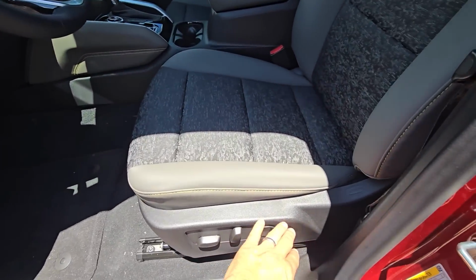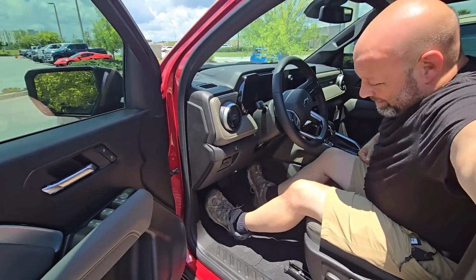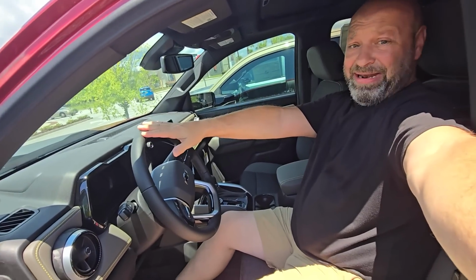And like I said, this is so far back. To give you an example of how crazy this is, look at this. I can't even reach, I can't even get to the pedals if I wanted to, is how far back we are. I can't even touch the steering wheel with my back flat against there. So a lot of room in this truck. A lot of great features in here. Beautiful setup. Cannot complain about nothing on this thing. What a beast. What an absolute beast.